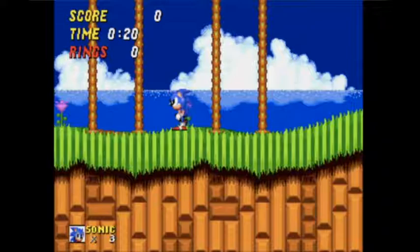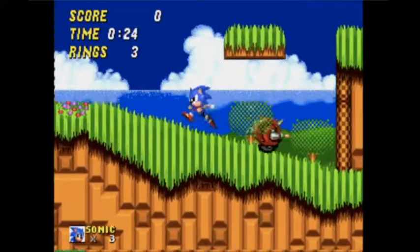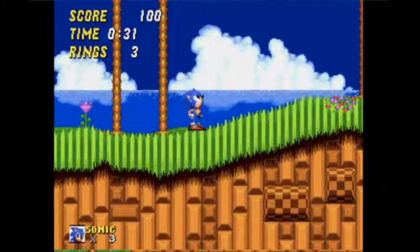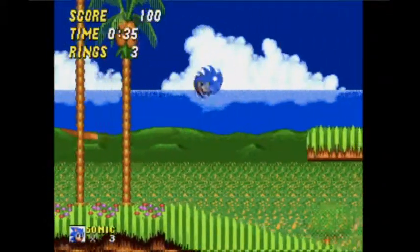An unused Badnik is found in Emerald Hill. If I just walk over this way, you may see it. Oh, hello there, Snail Badnik. Yeah, he's an unused Snail Badnik. It acts very similar to a Motobug from Sonic 1, moving along the ground, and it will speed up when it spots Sonic. So let's take a playthrough Act 1.